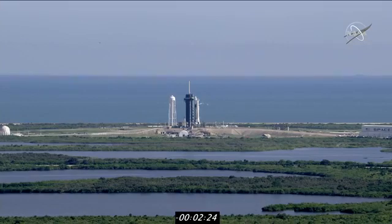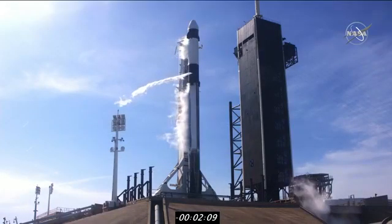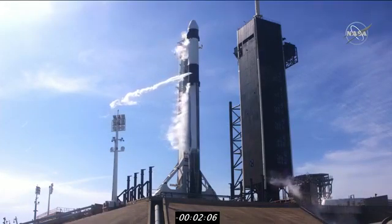SpaceX fuels as close to zero as possible, and that's because they're using densified liquid oxygen. They're trying to pack literally as much as they can in there to maximize the performance of the vehicle to support the customer's needs. We are closing in on T-minus 2 minutes now and expect to hear a couple of calls momentarily.